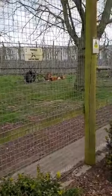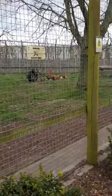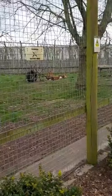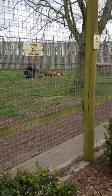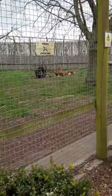We're not going to breed tigers here. So we've just got two boys, two brothers, and they're both castrated as well. Same with the lions as well. We've got no plans on ever breeding them. We've just got the two boys. Got no plans on bringing any girls in.